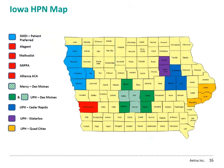This is going to be our network map. We do have coverage in all 99 counties. This shows the high-performance networks are going to be in the colored shaded areas. So we have our patient preferred over in the northwestern part of our state. The central state with the Polk, Warren, and Jasper counties, those green areas are going to be the Unity Point Health, and then in the Mercy Des Moines network, we do have Polk, Dallas, and Warren counties.